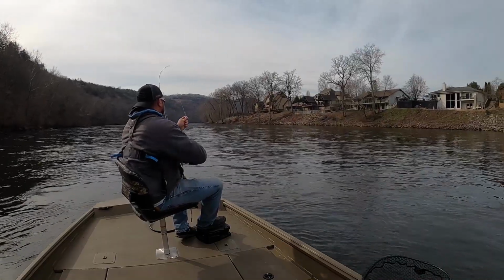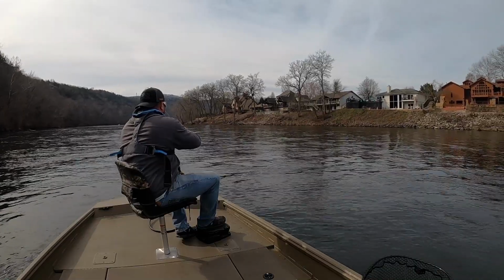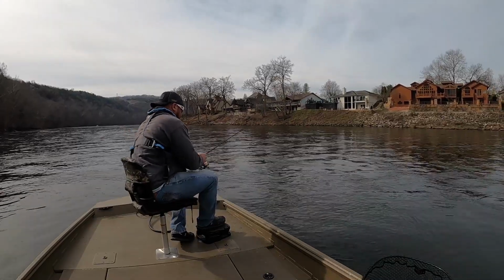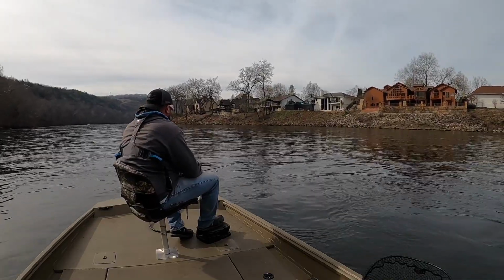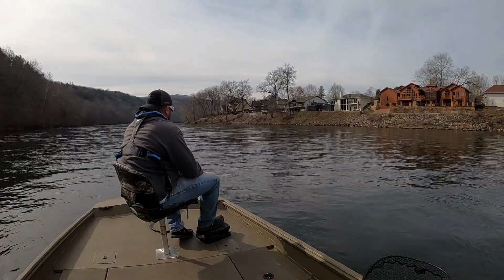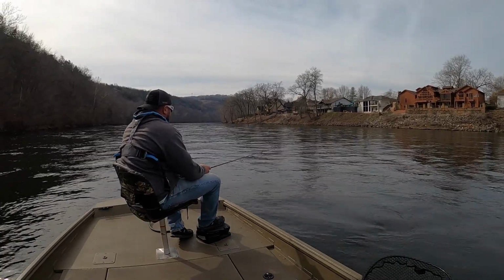Just enough moss to mess it up. We are passing what we like to call the brown house here, so the Narrows is about 100 yards away. Oh, yeah, those are really, really fast bites.